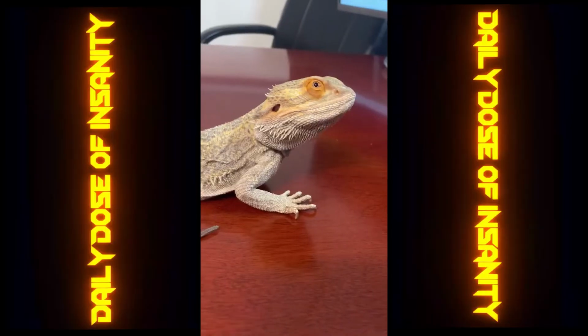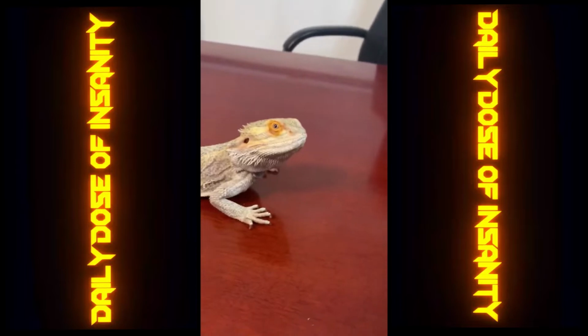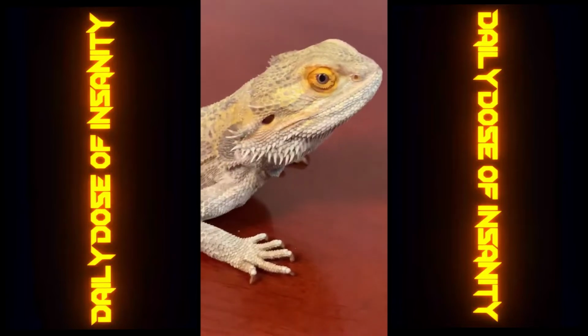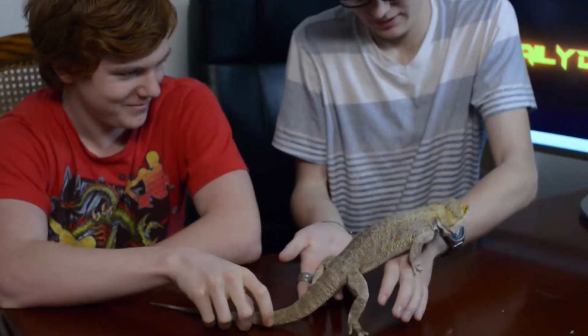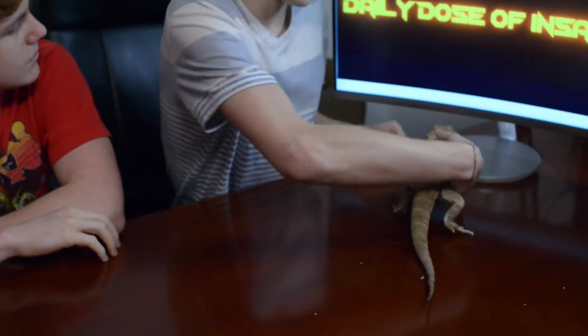He is a male bearded dragon, full grown. Bearded dragons can get up to about 2 feet, that's the large end of the scale. These guys are really popular pets just because they're really hardy creatures. They're pretty easy to take care of.